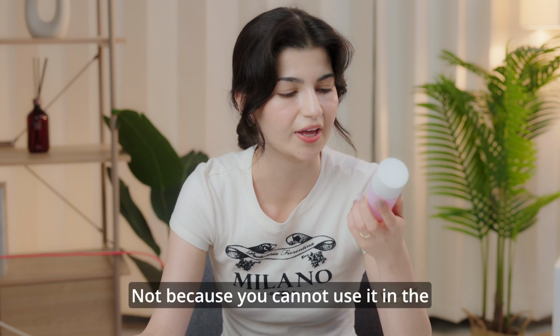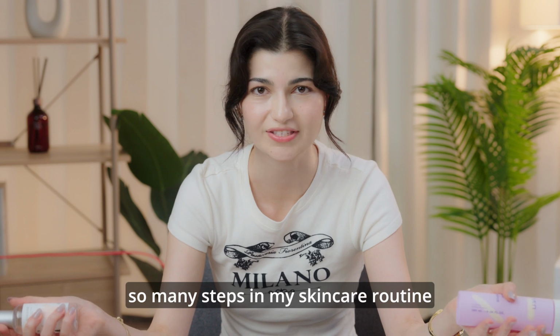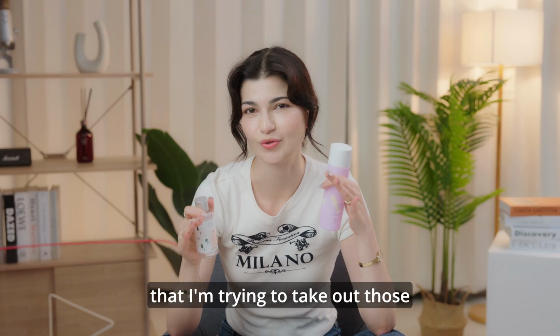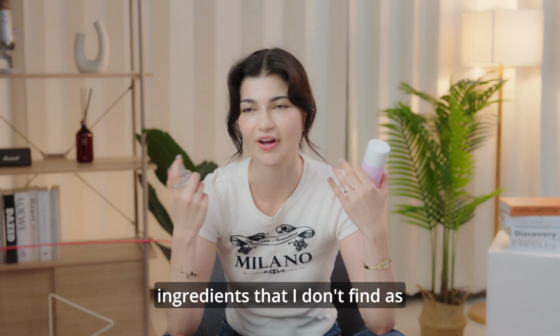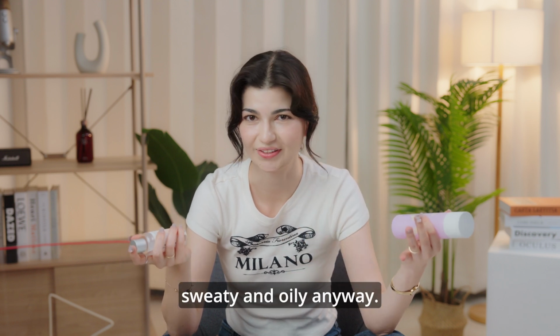Not because you cannot use it in the summer, but more because I already have so many steps in my skincare routine that I'm trying to take out those ingredients that I don't find as necessary in the summer when my skin is more sweaty and oily anyway.